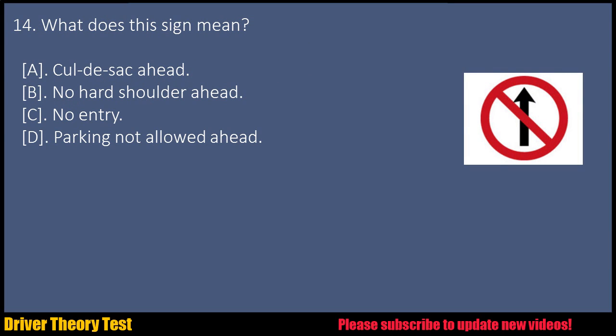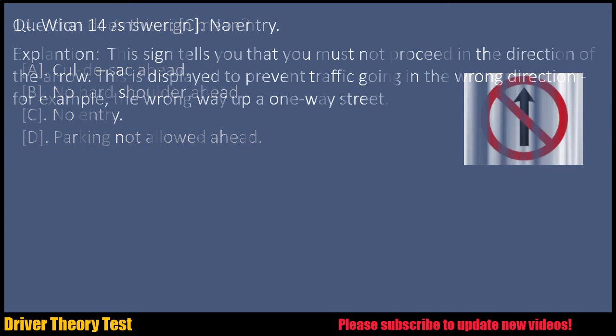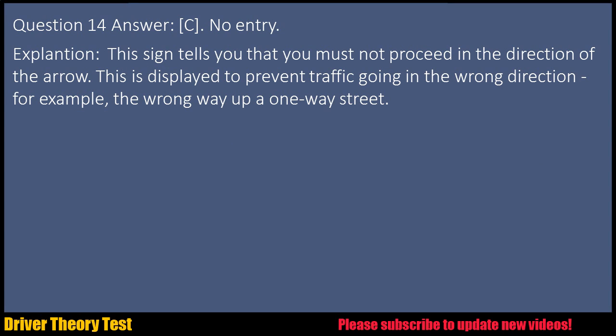Question 14. What does this sign mean? A. Cul-de-sac ahead. B. No hard shoulder ahead. C. No entry. D. Parking not allowed ahead. Question 14. Answer C. No entry. Explanation. This sign tells you that you must not proceed in the direction of the arrow. This is displayed to prevent traffic going in the wrong direction, for example, the wrong way up a one-way street.